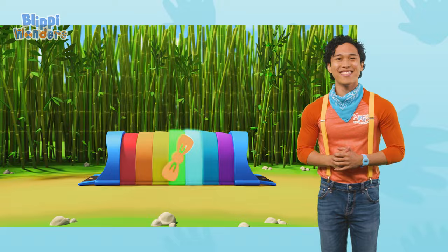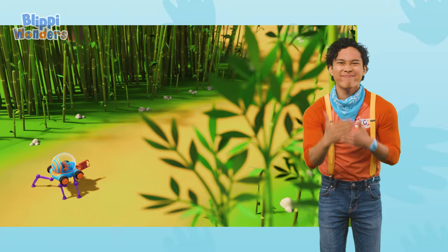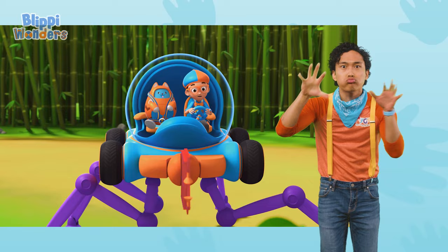The BlippiMobile is ready for adventure. Wow! This place is so green! They must get a lot of rain here. Yes, we do, actually.